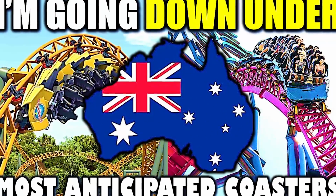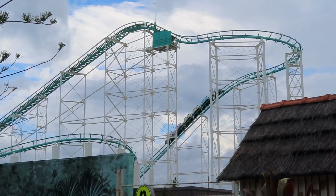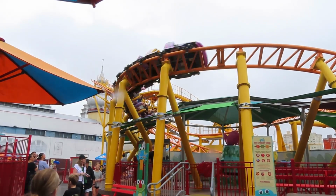Before I left, I released my top 10 most anticipated coasters. I'm going to show where all these coasters rank pre-trip, and now see how close I was in that prediction.